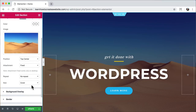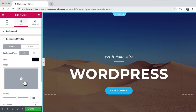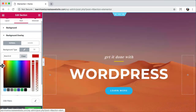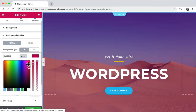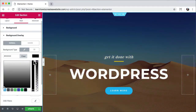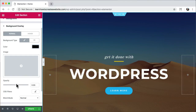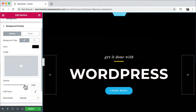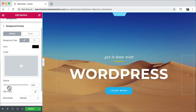So if we scroll down and choose background overlay, we're gonna see that a color is selected. And if we click on it, we can change this to any color. And that's also really cool. So if your logo is a certain way or your business has certain colors, you can make your website have those colors also. But I'm just gonna stay with black, and opacity is how see-through it is. So I'm just gonna lower the opacity so that it looks a little bit lighter. But you can also darken it to all the way black. And I'm just gonna choose about 0.23. All right, that looks pretty good.